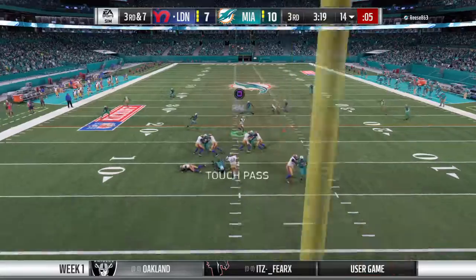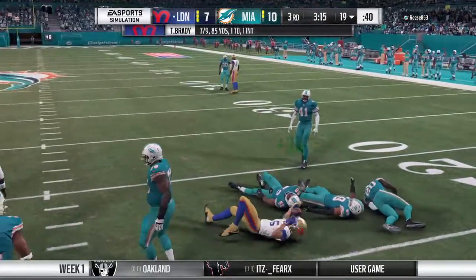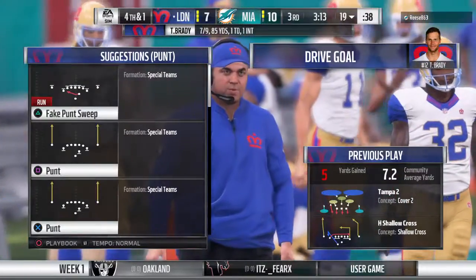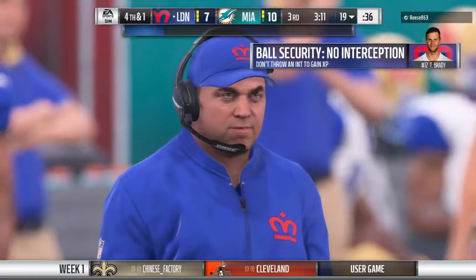Working from the gun, it's Brady. Over the middle, that's caught by Hogan. And he'll be about a full yard shy of the 20 at the 19-yard line. Just a 5-yard pickup, and it leads to 4th down.